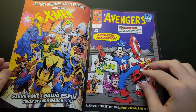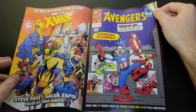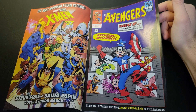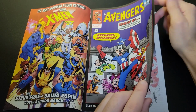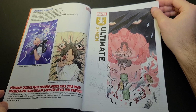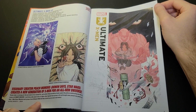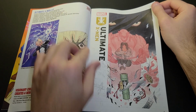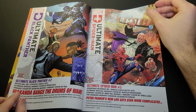Nice, this is a Todd McFarlane cover on here. As you guys know, I love his work. I don't know why they got Goofy for this Avengers cover here. He's definitely not one you typically see in the Cap outfit. Fun little rotation there. You see some Peach Momoko love here. Let's see. Oh, it looks like she's doing the interiors for the Ultimate X-Men as well. That's pretty cool. I love her work.